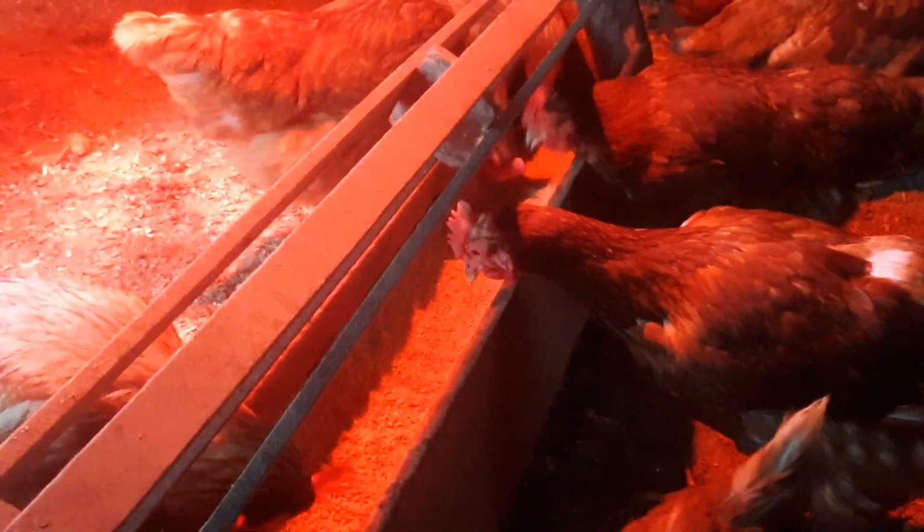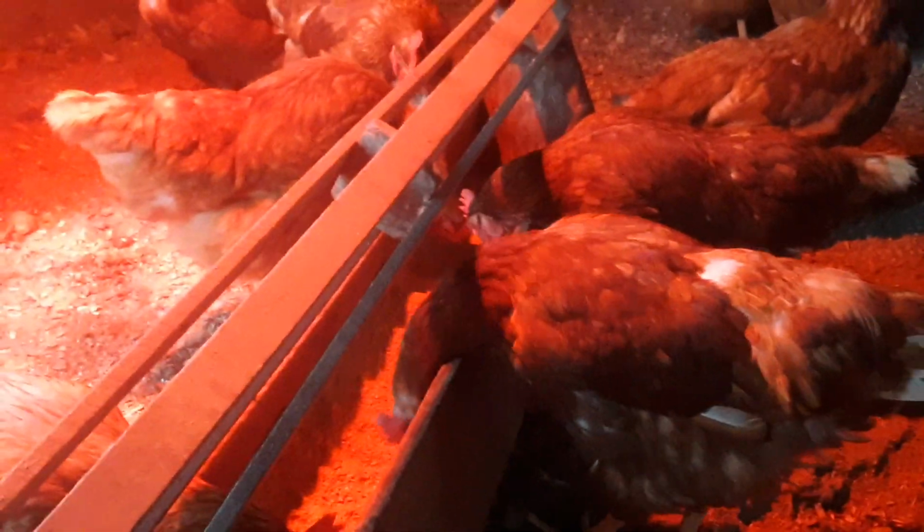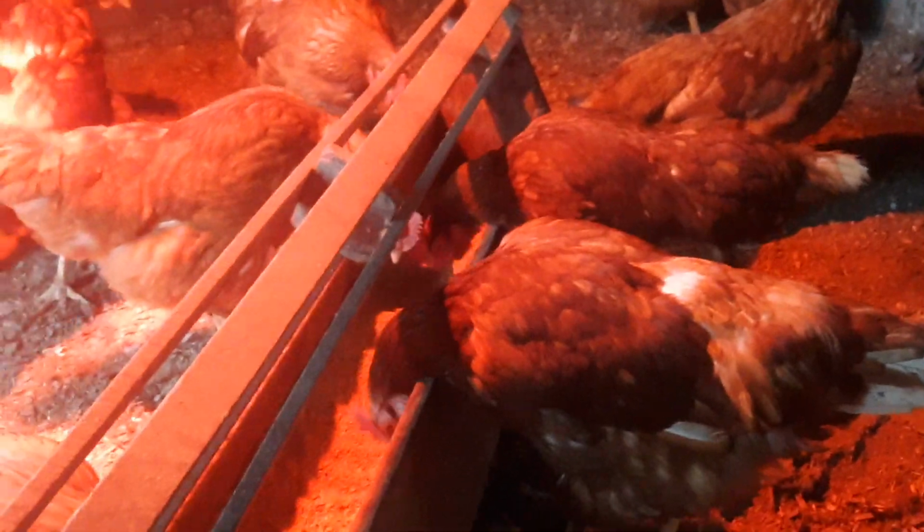We just like that we were able to use grain that they produced at the farm and take it to the mill and have it milled into the feed for our hens.